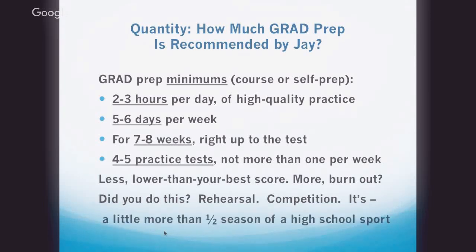And remember that goofy question I asked you right at the beginning, whether you played a high school sport. This time period here is a little more than half a season of a high school sport. So it's a significant time period. I mean, it takes real time and energy, but it's not going to kill anybody. And you've all spent that kind of time and energy on specific endeavors in your past, outside of school, kind of extracurricular activities, numerous times in the past. You can do this. It requires a serious commitment. It's not going to kill anybody.